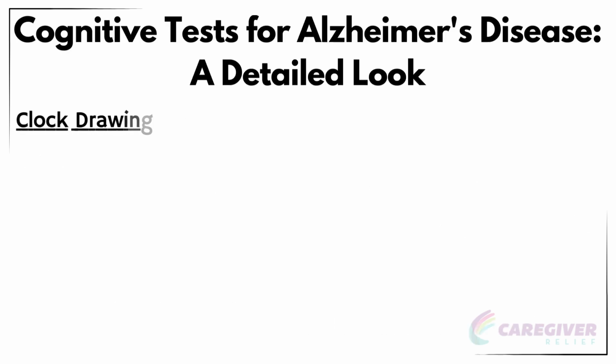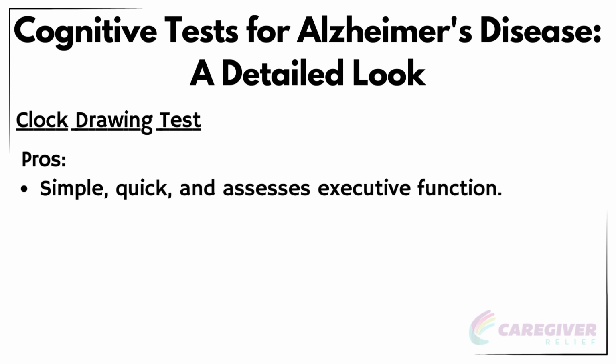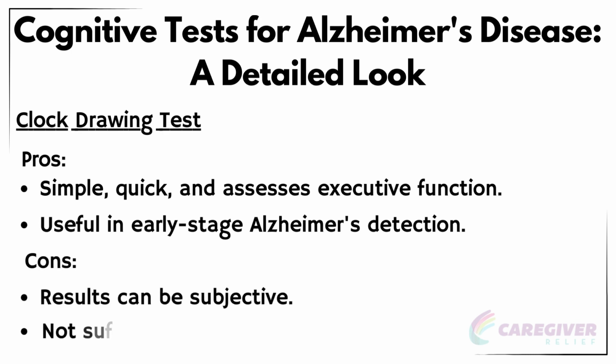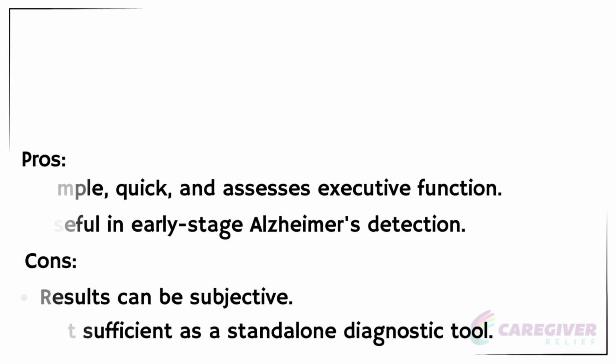Clock drawing test. Pros: simple, quick, and assesses executive function. Useful in early-stage Alzheimer's detection. Cons: results can be subjective, not sufficient as a standalone diagnostic tool.